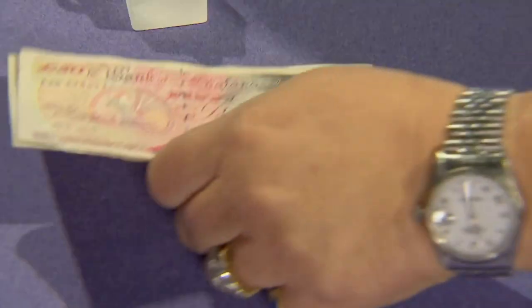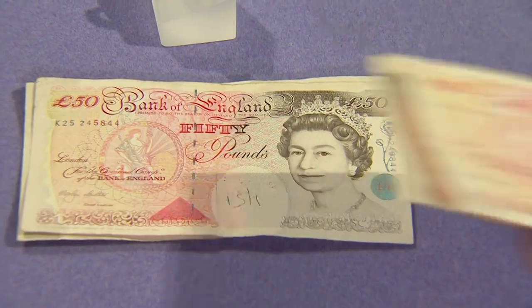Okay, well, I'm going to get my money out because I'll try and buy the ring. It's a nice quality piece, very saleable. So we'll cut to the chase there. 100, 200, 300.